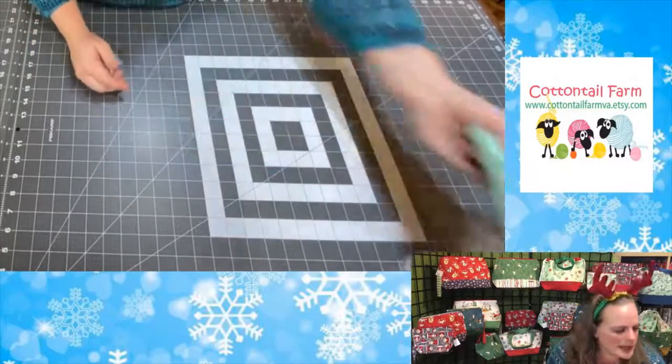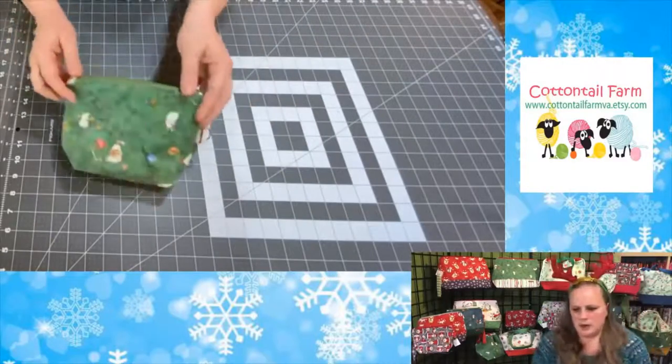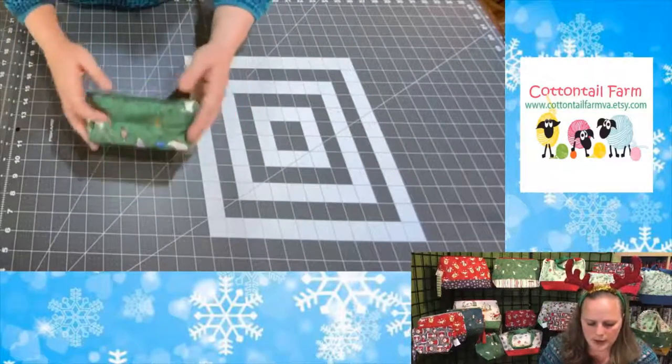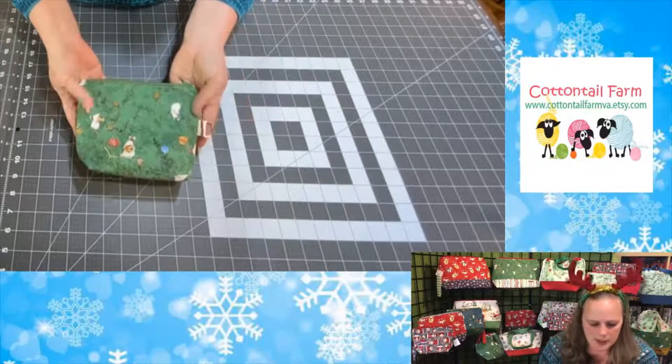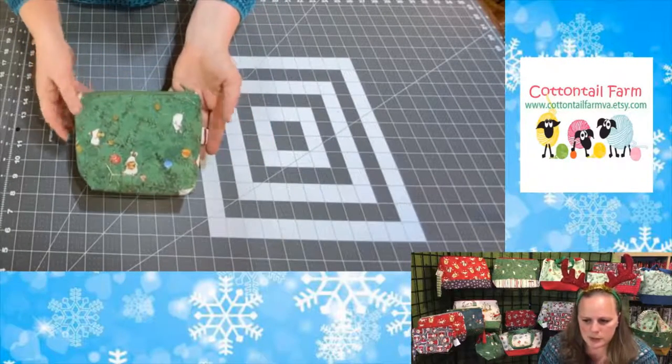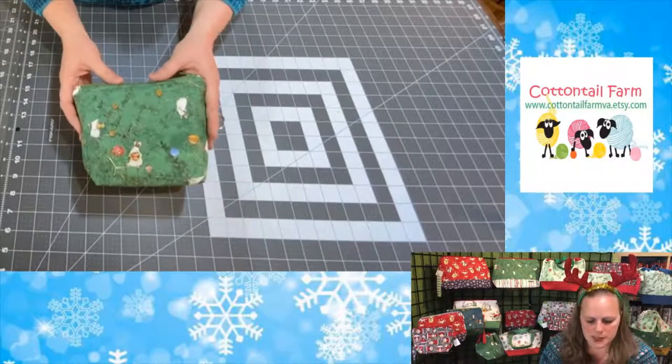And the last Notion bag I make are these. They are more of your everything Notion pouch. And I'm going to be showing you mostly my Christmas bags just because they're brand new, and who doesn't like looking at cute Christmas holiday bags?